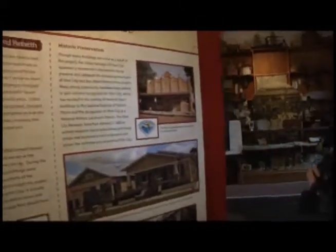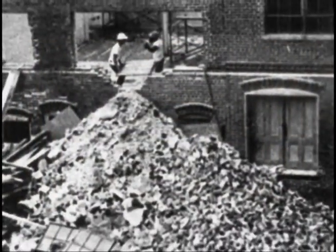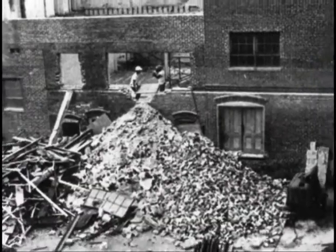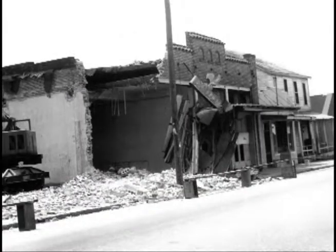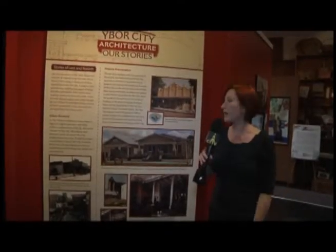And then the final panel talks a little bit about a sad period in Ybor City's history. Urban renewal in the late 50s and early 60s was a federal program that looked to rehabilitate neighborhoods that were seen as blighted or in decline. Ybor City was seen as one of those, and unfortunately in the 60s about 60% of Ybor City's structures were knocked down to make way for parking lots, to expand the size of roads, that kind of thing.